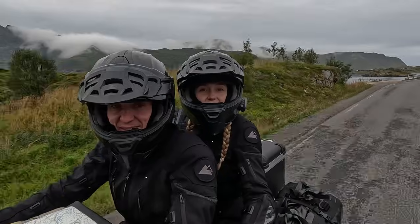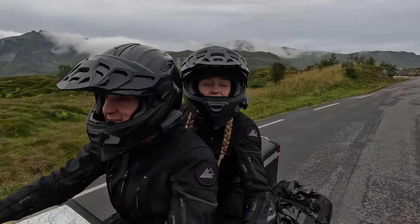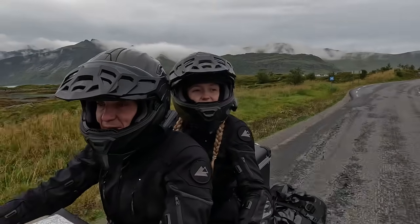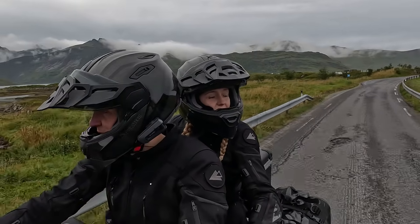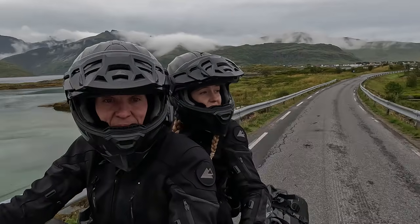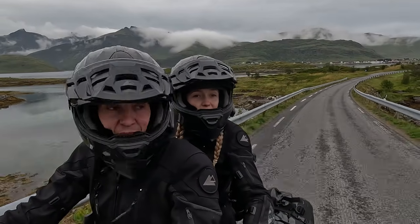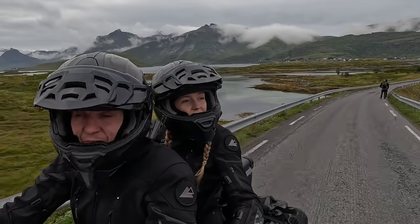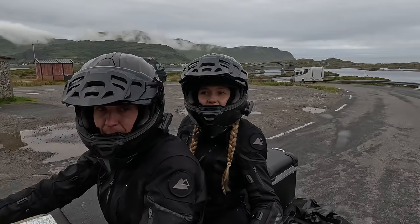I'm surprised I haven't seen any sea lions or anything. Yeah. Is it getting too cold for them and they've moved? We've seen seagulls and ducks. We have, yeah. And we saw dolphins on the boat, which was a bonus, wasn't it? Yeah. Right, and back onto the E10 we go.